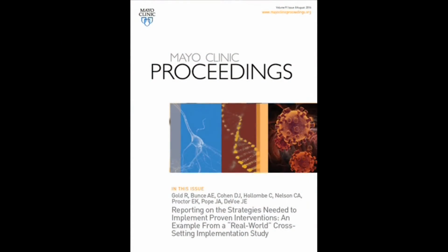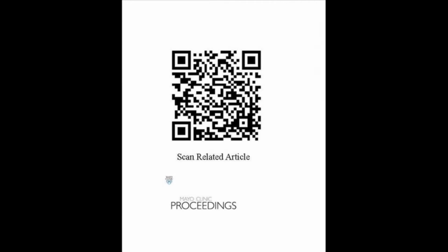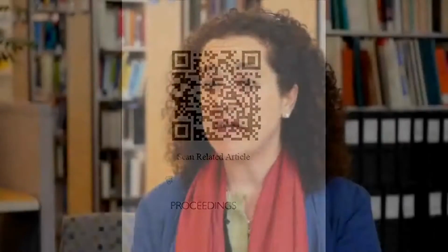The article on which I'm the lead author that's appearing in Mayo Clinic Proceedings is titled Reporting on the Strategies Needed to Implement Proven Interventions, an example from a real-world cross-setting implementation study. Well, many healthcare interventions are proven effective in a given setting, but only very slowly and sometimes never are they spread beyond the setting where they were developed.